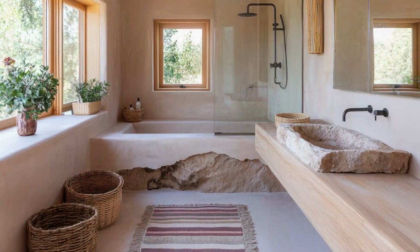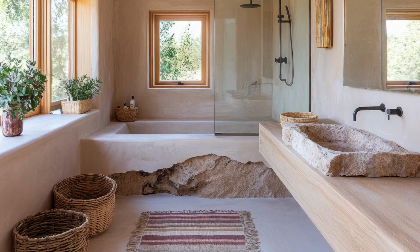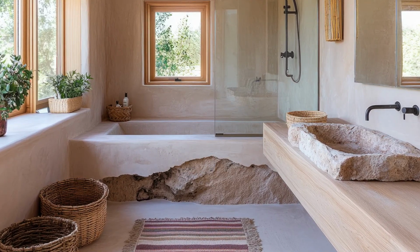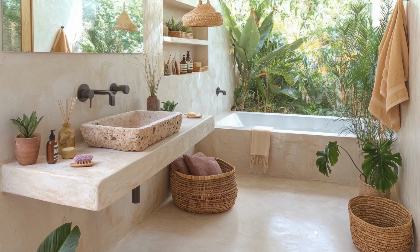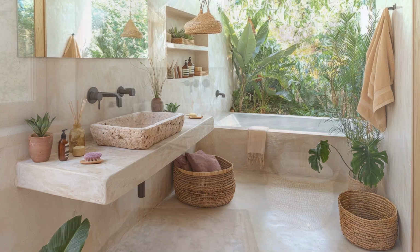Bathrooms echo spa-like tranquility with soulful details. Tadelakt walls curve softly around walk-in showers. Stone sinks with subtle fissures rest on reclaimed wood vanities. Woven baskets store towels, and soap dishes are made from hand-cut stone. These spaces blend minimalism with warmth, achieving a peaceful retreat that feels both refined and intimate.